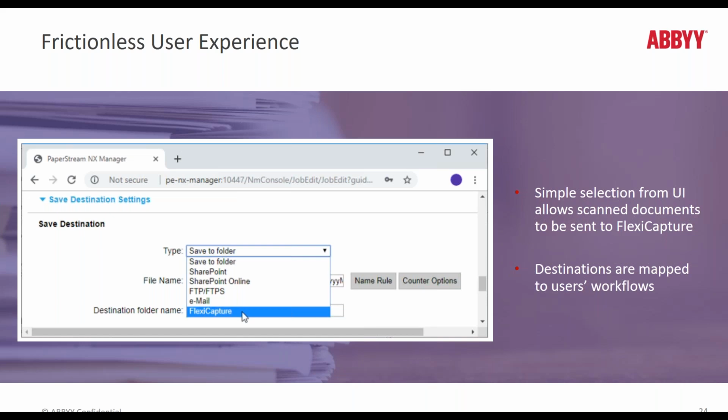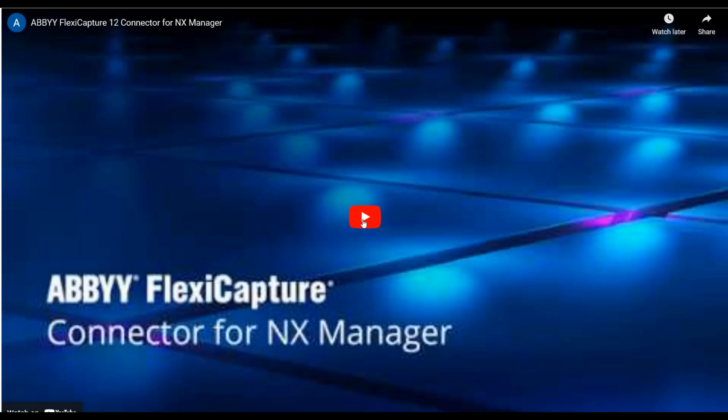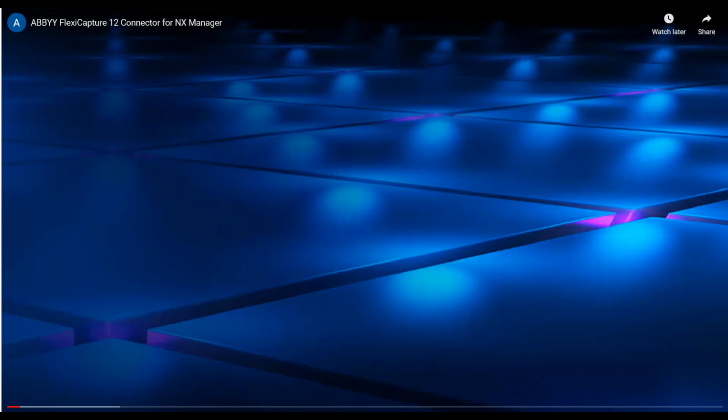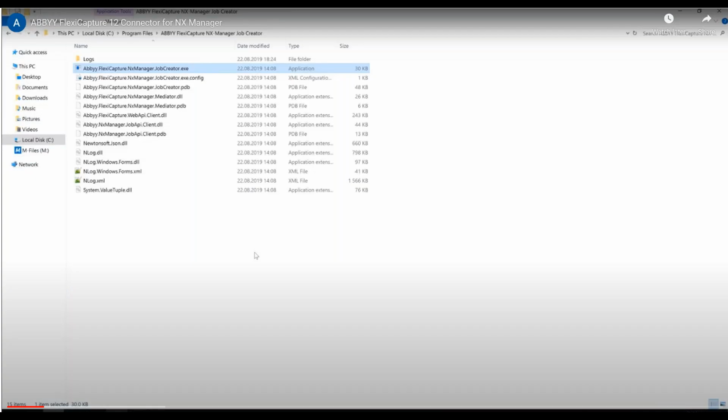And again, I've just got a short video here that I'm going to show you that explains how, oops, try that again and actually press play this time, which actually explains how that happens. So you've got an understanding of what's involved. I showed you the configuration of FlexiCapture to get an invoice project up and running. This is what it looks like on the NX Manager side.